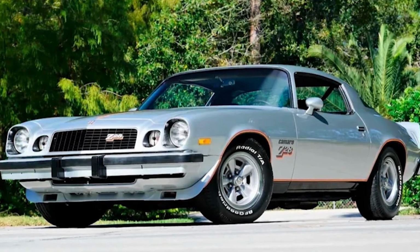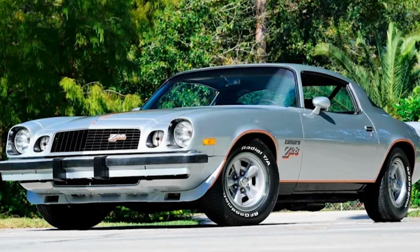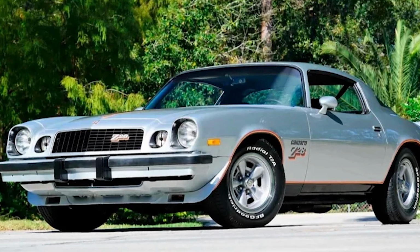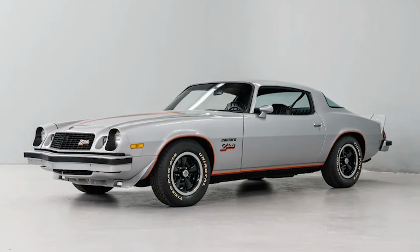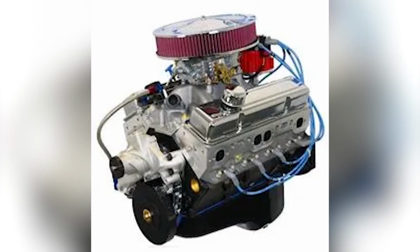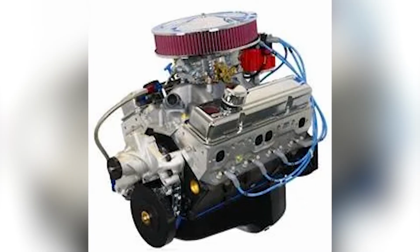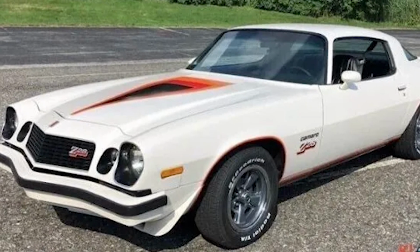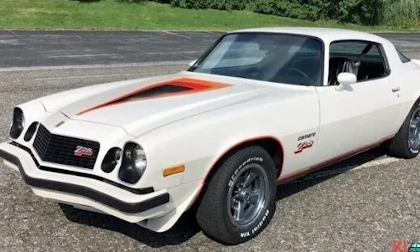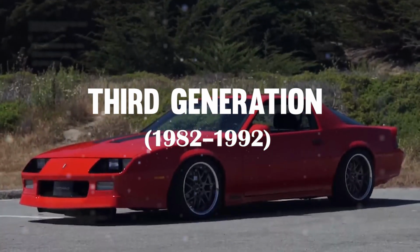The Z28 returned in 1977 and continued until 1981 after a brief hiatus. The model's power was downgraded to 185 horsepower and 280 pound-feet of torque, produced by a 350 cubic inch V8 engine mated to a 4-speed manual transmission that enabled acceleration from 0 to 60 miles per hour in 8.7 seconds. Third generation, 1982 to 1992.